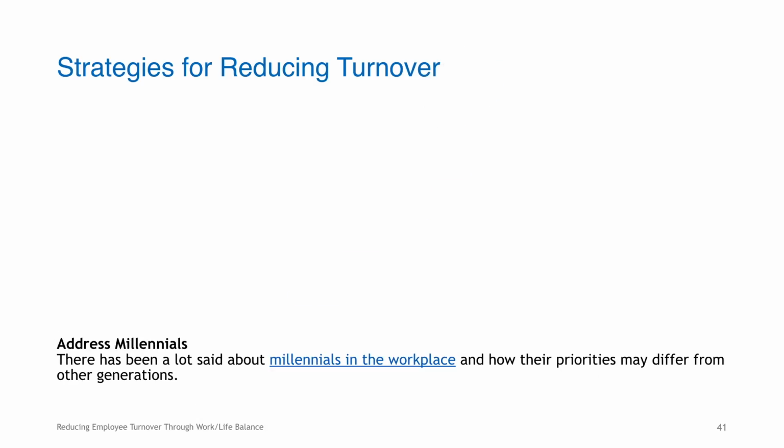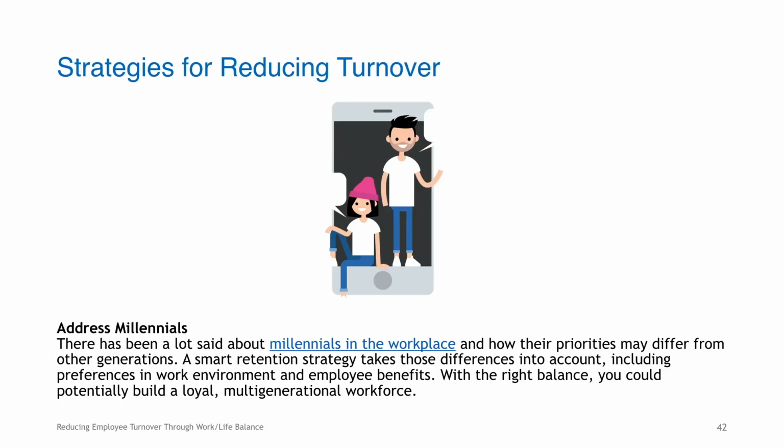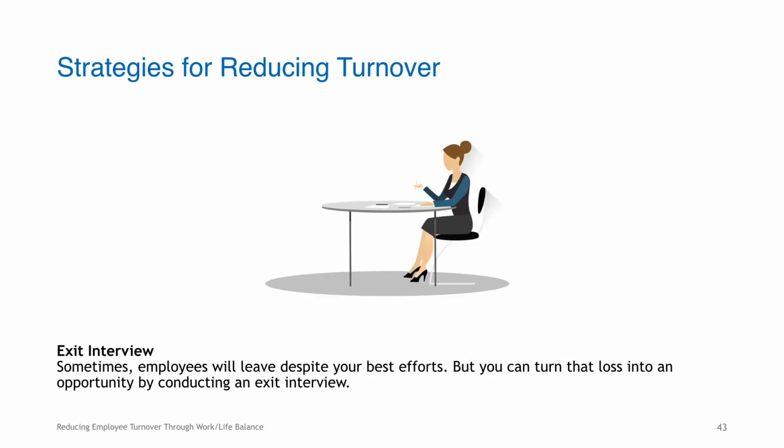Much has been said about millennials in the workplace and how their priorities differ from other generations. With the right blend of environmental factors and benefits, you can potentially build a loyal, multi-generational workforce. Sometimes employees will leave despite your best efforts, but you can turn that loss into an opportunity by conducting an exit interview. Once again, the right input now may help you reduce avoidable turnover in the future.